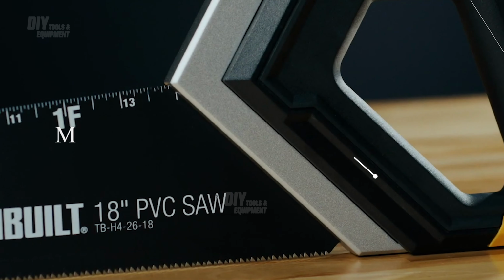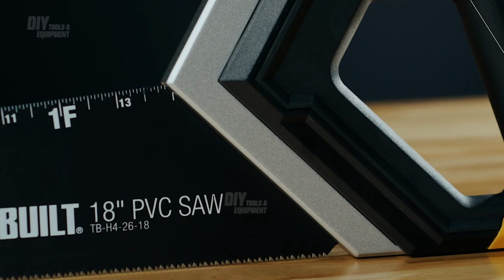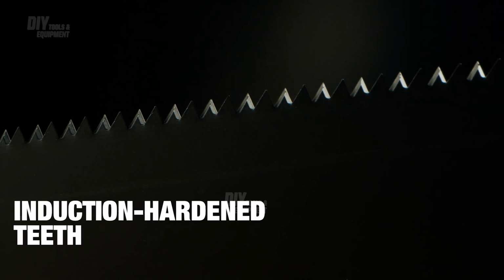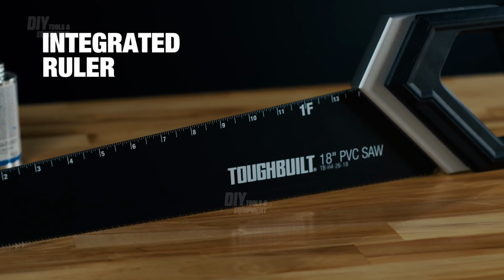The saw also includes a metal blade housing that enhances stiffness and user control, while the built-in carpenter pencil storage in the handle adds convenience on the job. Ideal for professionals who want a strong cutting tool that is reliable, precise, and ergonomically designed.